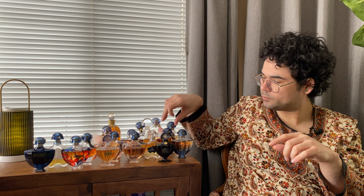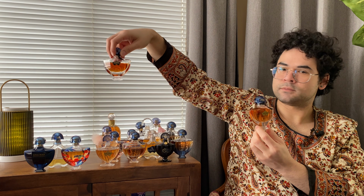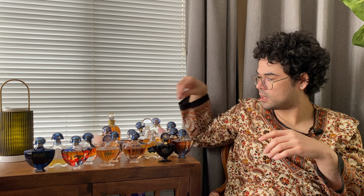So far I've only talked about the Millésime Vanille, which was launched in 2021, and the Vanille Tonka, which was launched last year, which are these two. As you can see, I have worn pretty much all of them quite a bit.